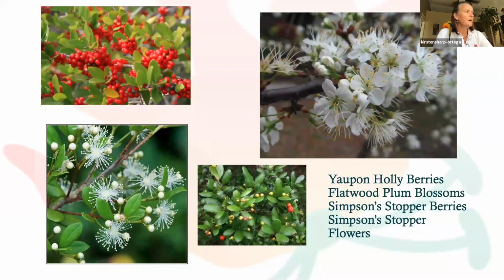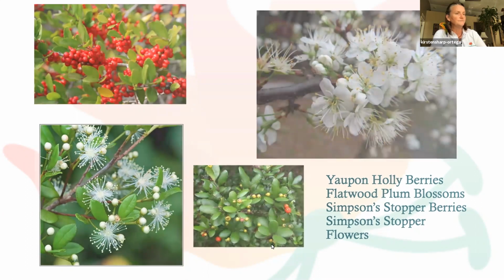And then going up to the top one is Yupon holly. And if anybody up there has a Yupon holly in their garden and it's a female, either weeping or upright, they should have berries, hopefully turning red by now, and then the birds will be very happy with you over the Christmas season. So that's just some of the flowers of some of the shrubs that you can use.